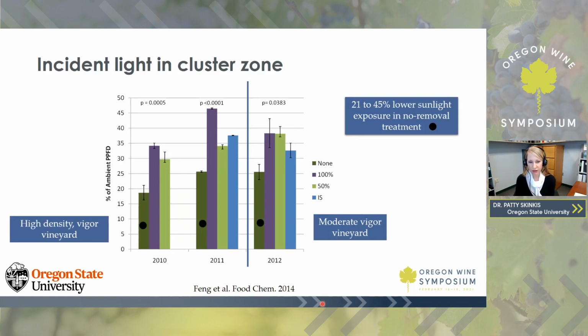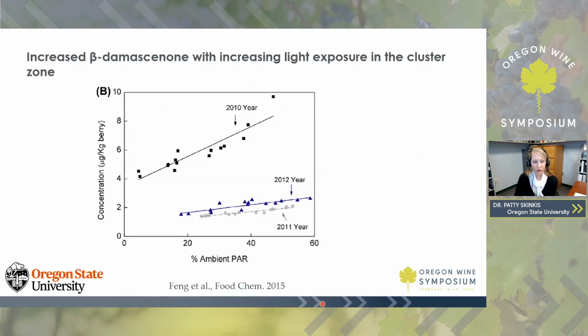And that sunlight exposure definitely had an impact on fruit composition. So the most notable effect, which was very interesting, that we noted in the fruit, and this is from the fruit itself, not the wines, we found that with increasing leaf removal, we have more sunlight exposure, more sunlight quantified in that cluster zone, and an increased amount of beta-damascenone, which is one of the aroma compounds that is most important for quality identity for Pinot Noir. It's a blackberry aroma, a fruity aroma. We found that to increase significantly with leaf removal.